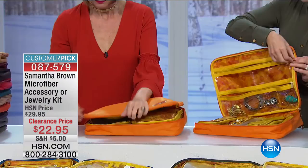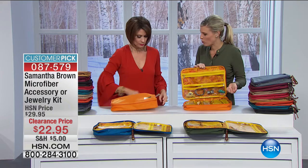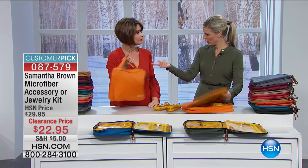I've had people tell me that they will take these out and use it for clothing, so you have even more room. If you take all of these out, you can use it as another little bag. It's a great little bag. It is a perfect way for you to stay organized.